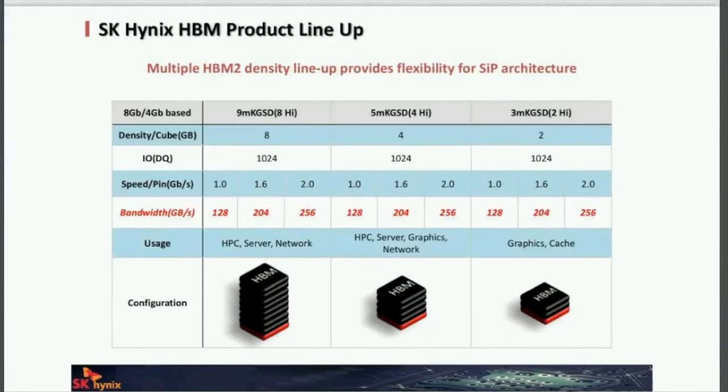This is the product lineup of HBM from SK hynix. We provide 3 flavors of HBM in terms of density. Each of them is based on an 8 gigabit mono die. So stacking 2 high, 4 high, and 8 high would give you effectively 2 gigabyte, 4 gigabyte, and 8 gigabyte densities. All of these support 1024 IOs, so you're able to extract the maximum 256 gigabytes per second of bandwidth per device.